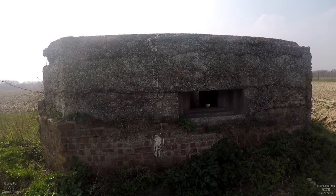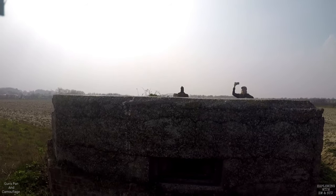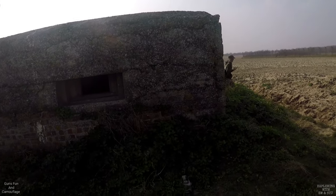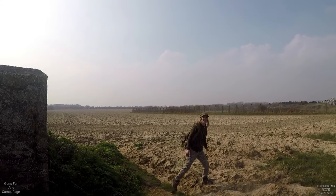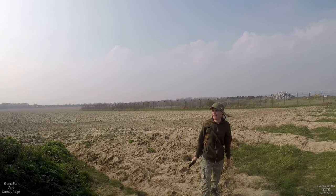So there it is. Emma's getting a picture and I can see Emma up there. There she is. Thanks for doing that. Oh no, you're all right. What did you think of it? What did it look like? Well, I'll put a picture in.